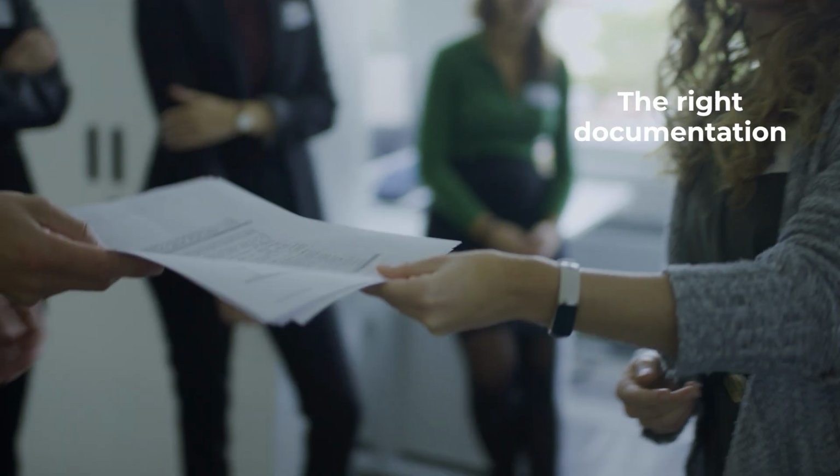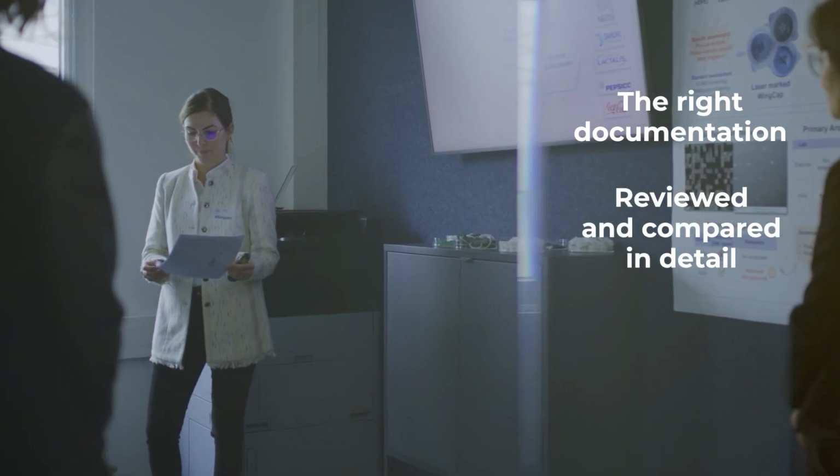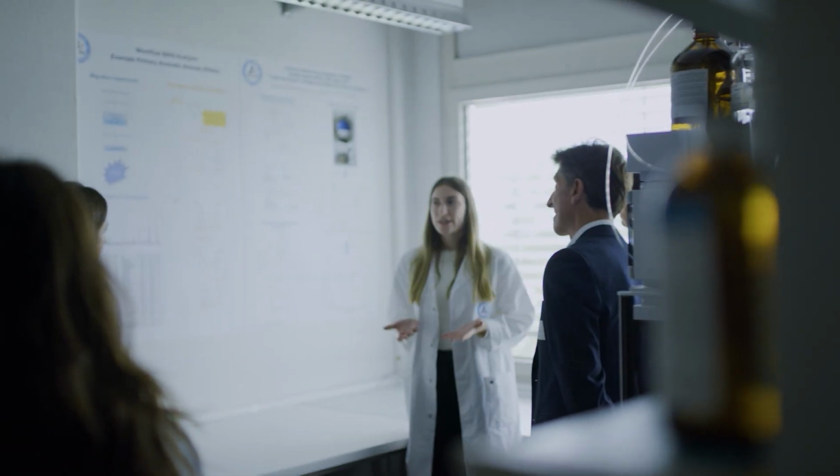For us, the first hurdle is always to get the right documentation in place. Then all the documentation needs to be reviewed in detail and compared to the formulation. You could say it's like detective work to investigate whether all the different puzzle pieces fit together. So the process to certify is very crucial, and the overall goal that we have is to create a declaration of compliance for our customer.